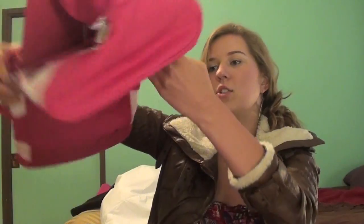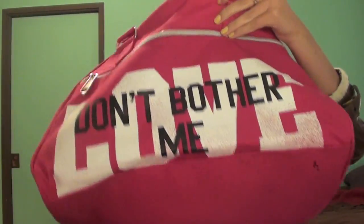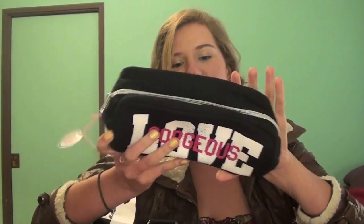it's like this, which is smaller than the other Victoria's Secret duffel I have. Yeah, I already have a Victoria's Secret duffel, but this one's cute, and it says, "Don't bother me, I'm on vacation." I love that, I think that's adorable. And then it has a makeup bag, which I think is so cute, and says, "Forever pink and gorgeous love," which is small, but let's be honest, I think it's cute for weekend trips, overnight trips. I have too much makeup.